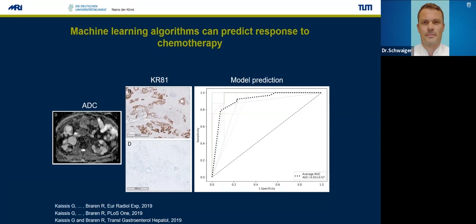And we've trained models so far to differentiate such subtypes from preoperative imaging, and our goal is to further enhance these algorithms. And for that, we need high resolution, or this is one reason why we're very much interested in high resolution motion or motionless imaging of the abdomen.